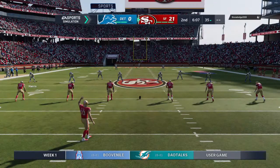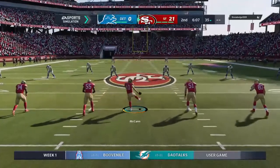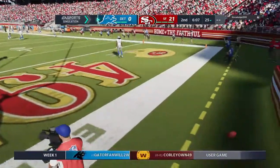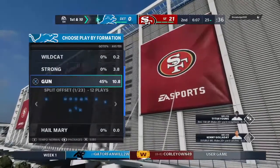Tucker McCann set to kick off. McCann's got it teed up. And this will not be returnable. It's out of the back of the end zone for a touchback. 25-yard line.